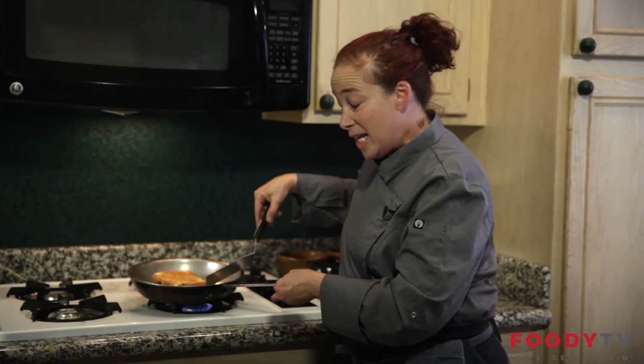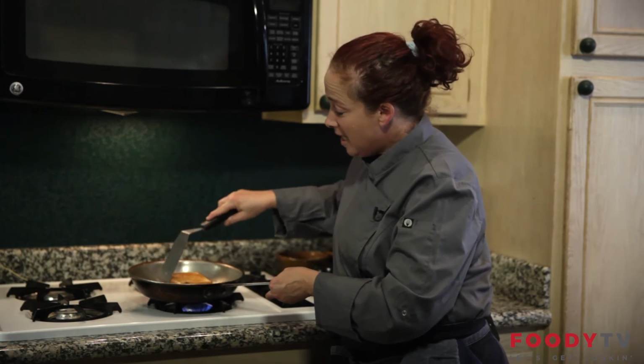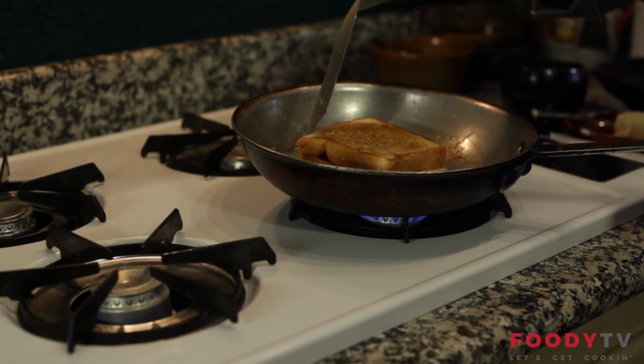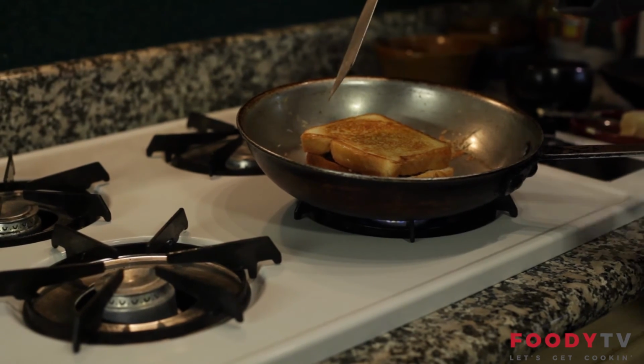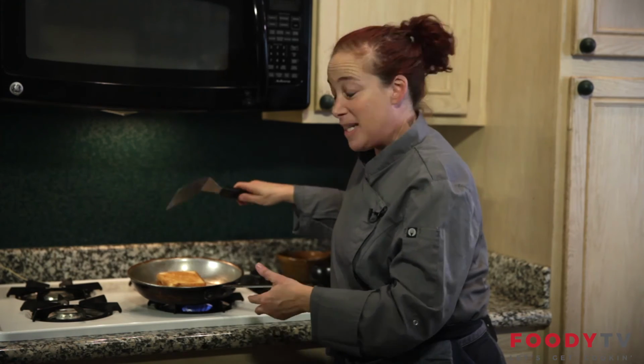So we're gonna peek inside and see what's going on. Ooh, melty goodness. The bacon jam has melted into the cheese, and the butter and the blue cheese is just enough melted so you're gonna get a nice little surprise bite. That's why I put just a little, so that you don't expect it.